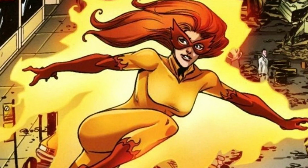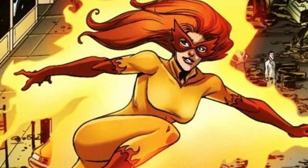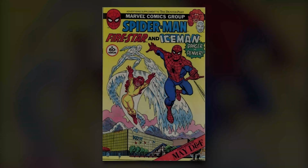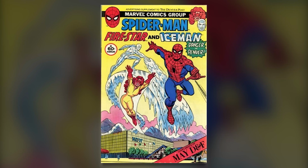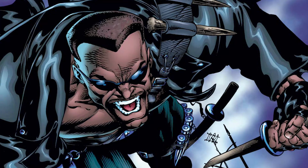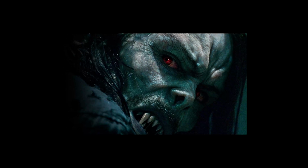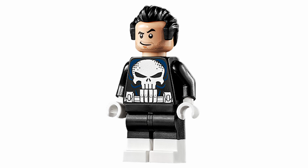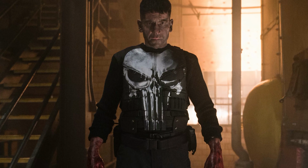Firestar first appeared in Spider-Man and His Amazing Friends beginning in 1981, and I know a lot of people wanted to see Iceman because Firestar and Iceman kind of go together. Maybe we'll get them one day. And thankfully Blade will be making his formal appearance in the MCU in a couple of years. Maybe he'll hunt down vampires, zombies, definitely not Morbius, but at least we have Punisher as seen from the most recent Punisher Season 1 and 2 that originally aired on Netflix.